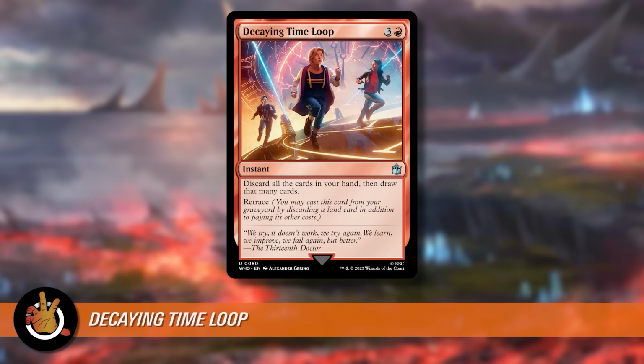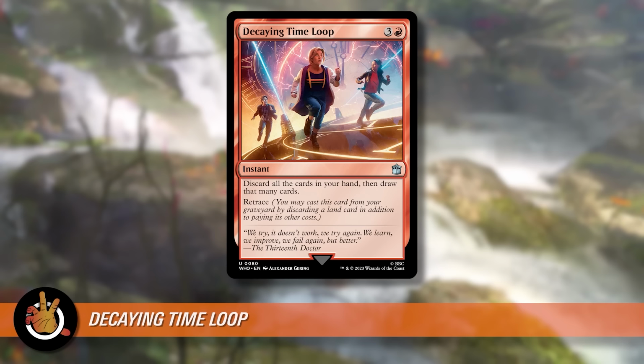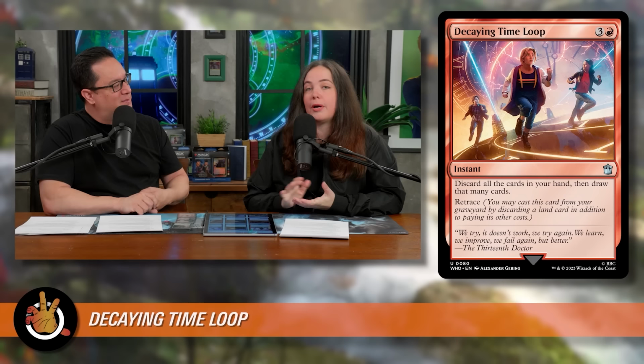Decaying Time Loop. 3 to red for an instant. Discard all the cards in your hand, then draw that many cards. But it has retrace. You may cast this card from your graveyard by discarding a land card in addition to paying its other costs. The big thing about Retrace, if you haven't played with it, is it doesn't exile.